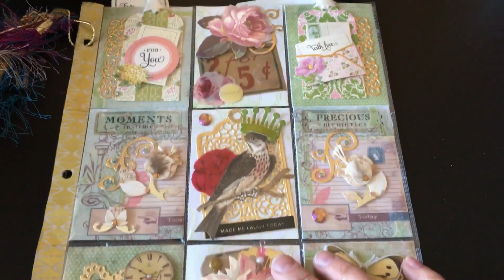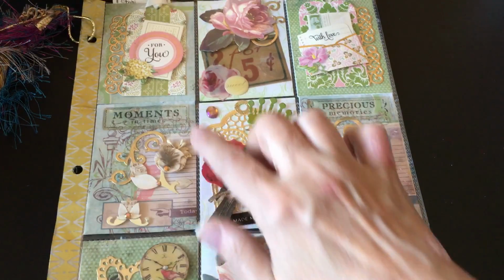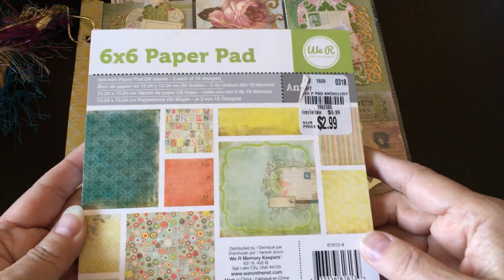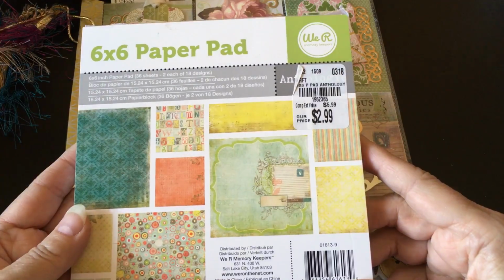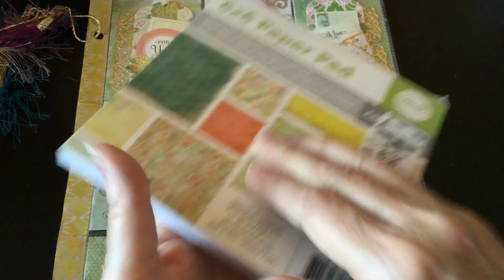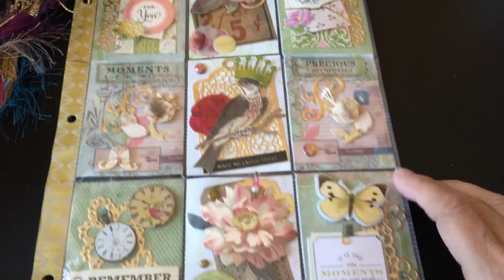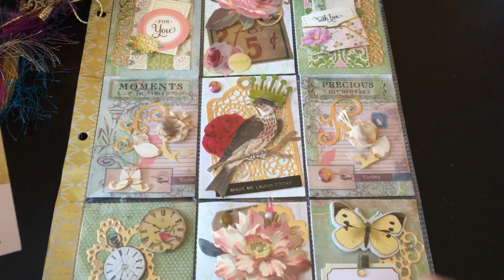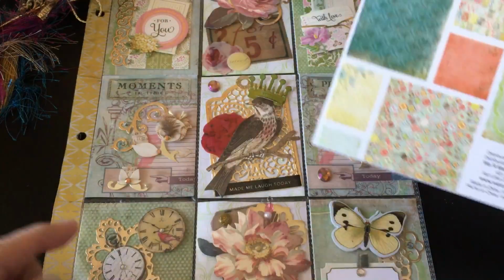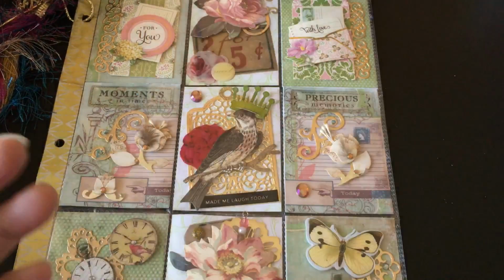paper first. Again, this paper down the middle is from that Bo Bunny collection, and then all of the other paper backgrounds are out of this paper pad from We Are Memory Keepers that I got at Tuesday Morning. It was the anthology one, and like this one is one of them that I used here and here, and I think this one is part of that, as is this one. So I used pretty much that whole sheet, and then I used some other kind of dotted ones, but that's where that came from.